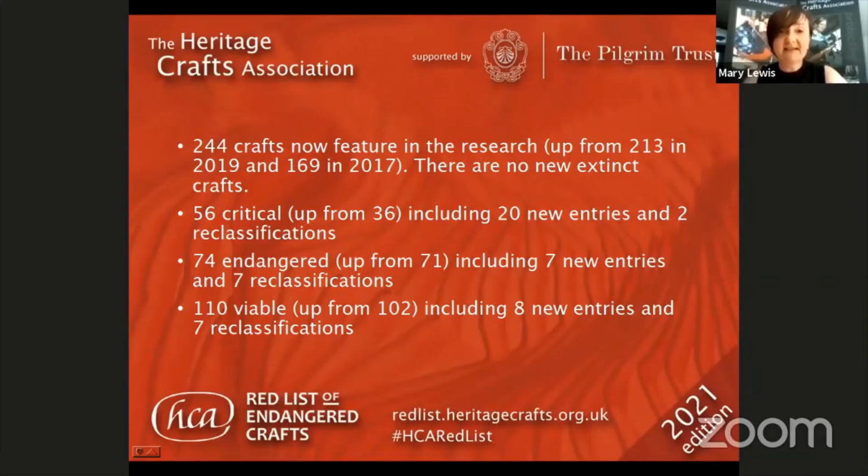We have 110 viable crafts, up from 102. These have been assessed as having enough remaining practitioners to pass their skills on to the next generation. However, we never consider them to be risk-free, as many crafts will be facing challenges.